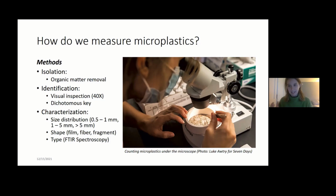Then you have to positively ID things as microplastics. You can see on the sieve here there's a bunch of stuff left over after the isolation step. Not all of that is plastic. A lot of it is just recalcitrant organic matter that wasn't degraded. So I look under the microscope and use a dichotomous key to pick out potential microplastics. A dichotomous key is just a decision tree. The first decision is: is there visible cellular structure? If yes, I exclude that one. If no, go to the next decision. Everything I pull off as a potential microplastic gets cataloged and sorted by size. I'm putting them into 3 different size bins and then 3 different shape bins: film, fiber, fragment.